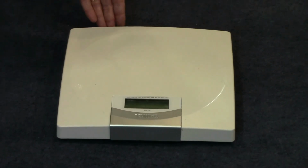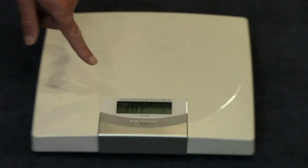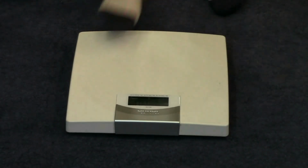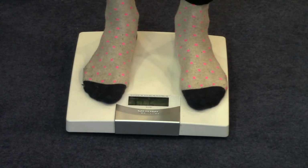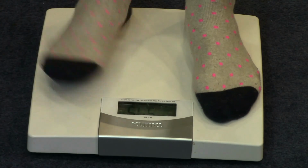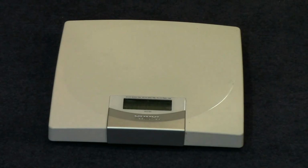So the first thing that you do is you press the button in order to prime the scale. You wait until it says 0.0 kilograms. You ask the participant to stand up on the scale, and we see the weight oscillating around, and then it flashes, and then the participant can step away, and the weight is recorded as 57.5 kilograms.